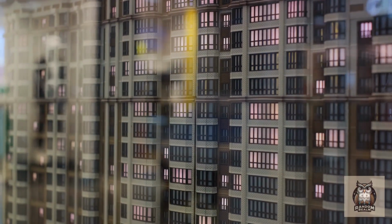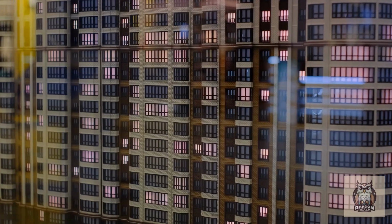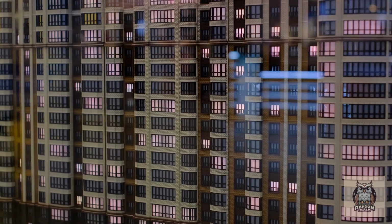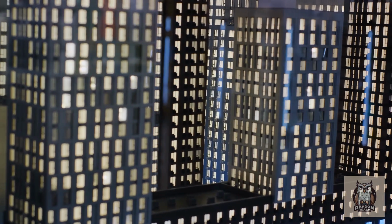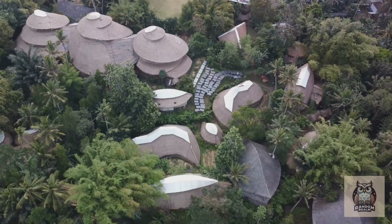In our quest for a greener future, these principles guide architects and urban planners alike, acting as a compass towards sustainability. The first, energy efficiency, is all about designing buildings that make optimal use of natural light and ventilation. This reduces reliance on artificial lighting and air conditioning, thus lowering energy consumption.